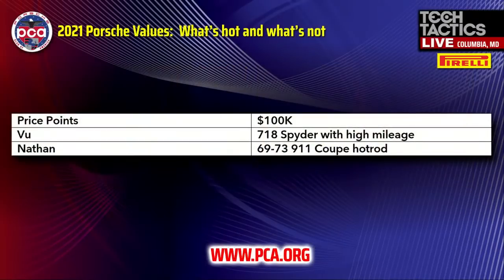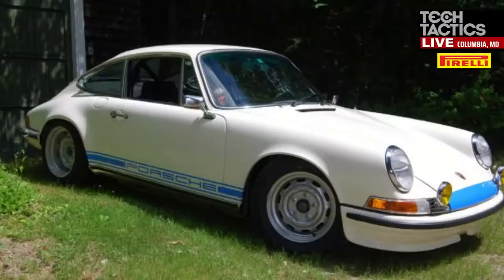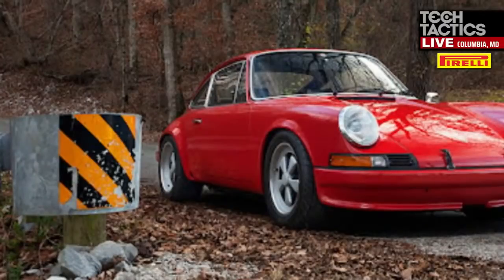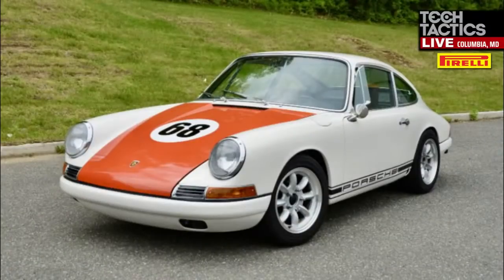I picked a '69 or '73. So your hot long-hood roots creep up in the 100K range, because again, they've softened a little bit. And the thing about hot rods is that it's all about the execution. Some of them are absolutely atrocious, but when they're done well, and when I say well, I don't just mean the aesthetics. I would encourage anyone who's going to buy a hot rod 911, go drive it, and drive a bunch of them, because if you think old Porsches aren't all created equal, it's even more extreme when you get into the hot rod cars.